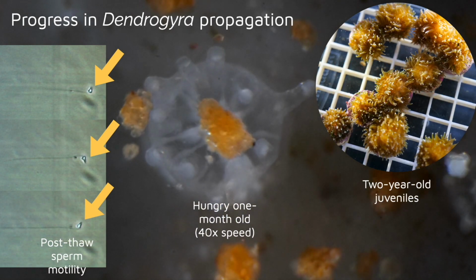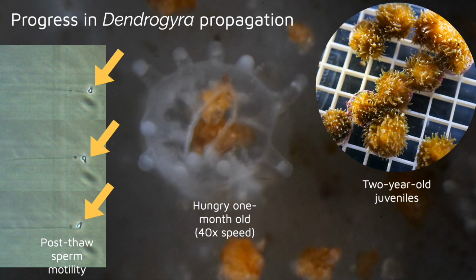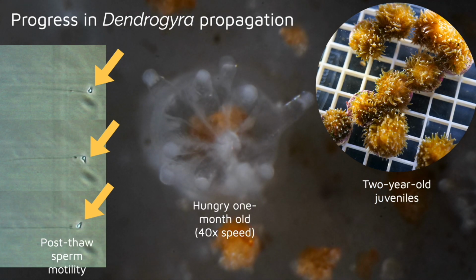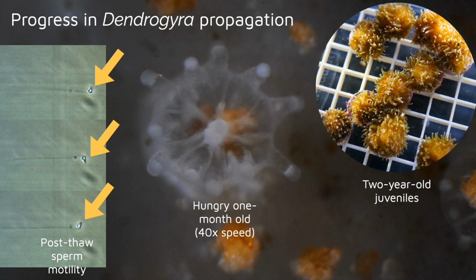We've spent about 10 years watching Dendrogyra spawn. Here is a 1-month-old in the middle of the screen eating coral food. On the right is a bunch of 2-year-old Dendrogyra colonies celebrating their second birthday. And then on the left is a screenshot showing the motility of Dendrogyra sperm after it was thawed back out after cryopreservation. We still have a ton of work to do before we can reliably fertilize gonochoric eggs with cryopreserved material, but we made it past this first step, showing that they can survive freezing and thawing.